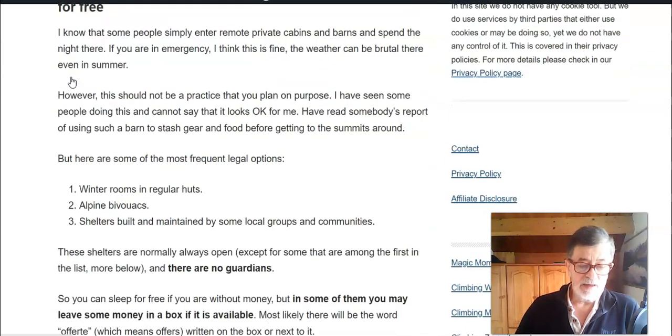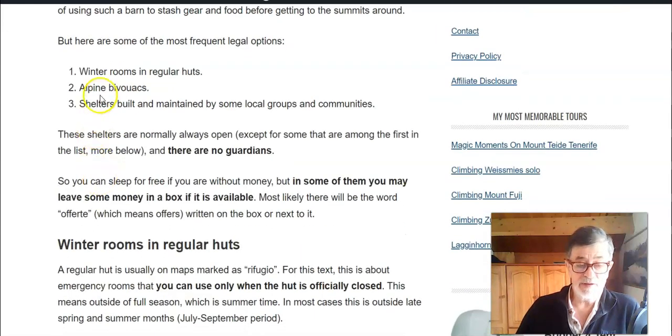Now, there are at least three types of buildings or shelters where you can stay either completely free, or you can simply put some money in the box that you normally have attached on the wall. So the first is winter rooms in the regular huts. The second is alpine bivouacs, and finally there are incredibly many shelters built and maintained by local groups and communities.